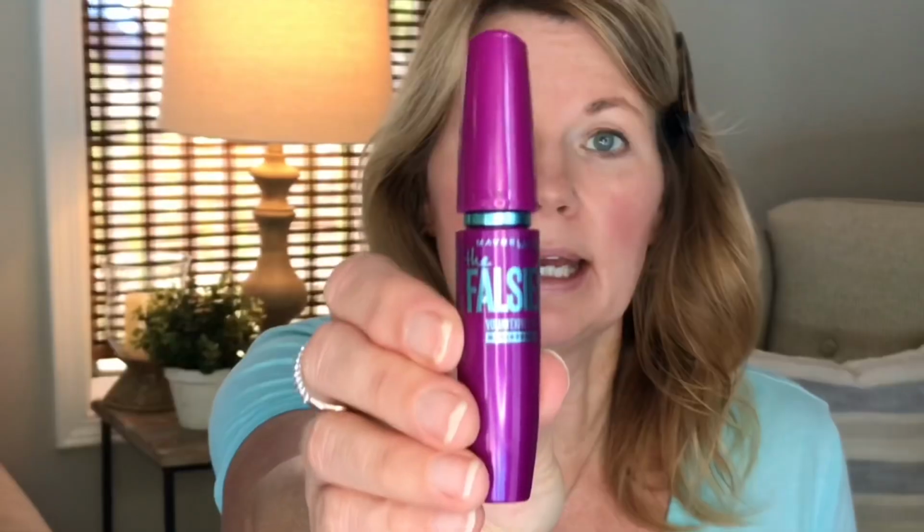I'm going to tightline my upper eyes with my favorite Maybelline Unstoppable in the shade Pewter. Okay, so there is the tight line on my upper eyes. Now I'm gonna go ahead and curl my lashes. I am going to use, once again, my favorite mascara lately, the Maybelline Falsies, in waterproof in the shade Soft Black. And there is with the mascara.